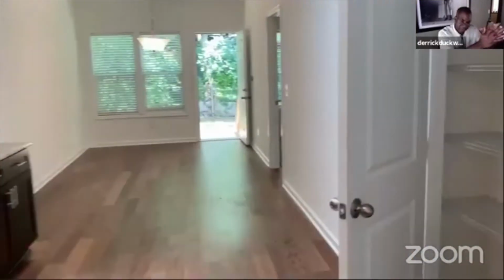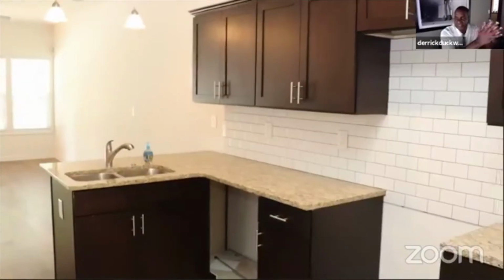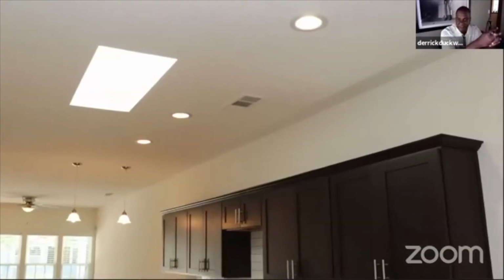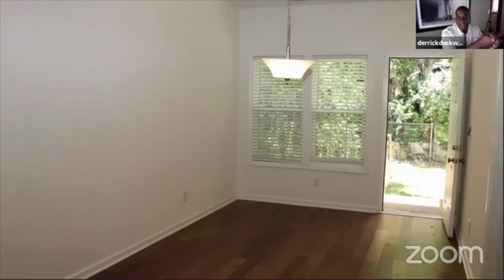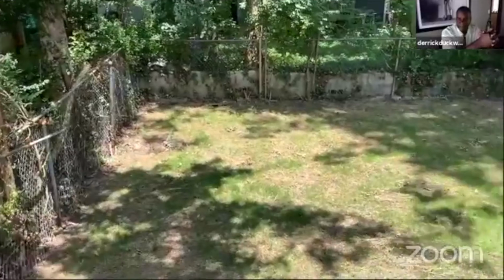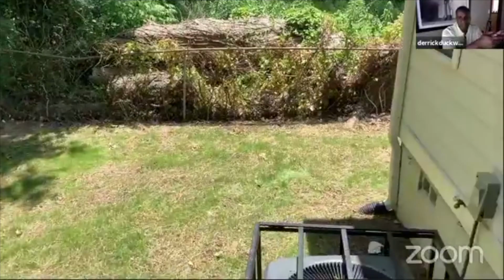I think I saw Tamara had asked a question earlier about appliances. So each one of these houses does come with an appliance package, stainless steel appliance package. It usually gets installed 3 or 4 days before the closing, but yes, they do come with appliances. Back in the video, you see we just went through the dining room and out the back of the house. Again, it has a nice private backyard that needs your personal touch.